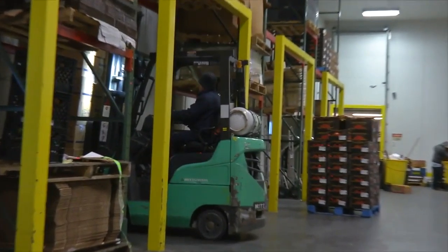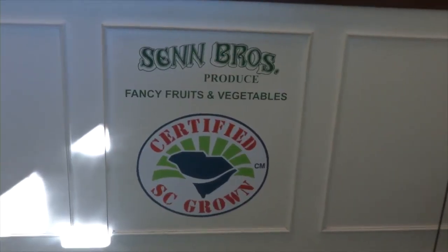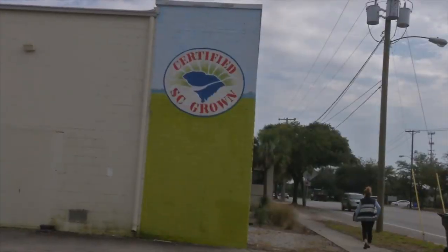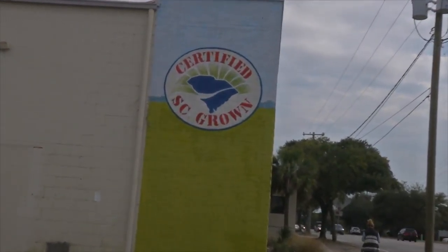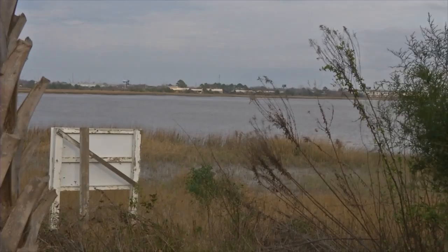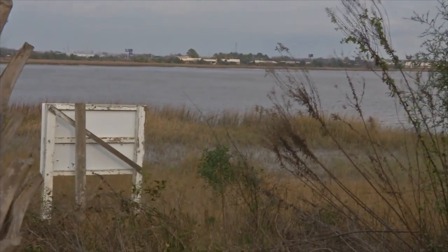What areas do you distribute to? We service the southeast from Florida to Virginia, a little bit into DC, and over to Alabama and Tennessee. We focus really on the Charleston metro area. So we have some people out on Kiawah and Sullivan's Island, but we have a lot of restaurants in downtown Charleston and West Ashley and Mount Pleasant.